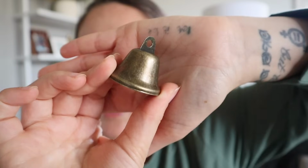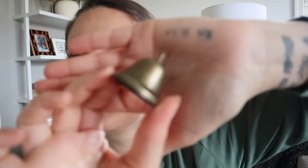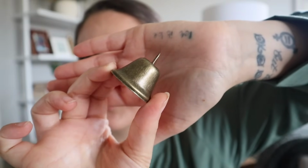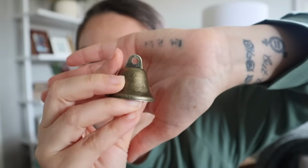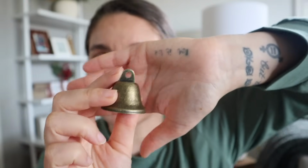Another timeless piece of Christmas decor, I feel like, are Christmas bells. And I found these ones in a massive pack. You can see they all are in here, but they are just so pretty. I love the size of them and how they're smaller than any other bell that I have currently in my collection. I love that there's this little area here where you could add in an ornament hook and maybe use these as ornaments on a tree or in a garland.